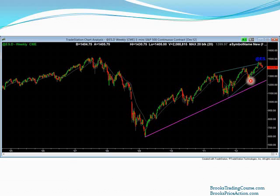Bulls want the market to stay above prior higher lows because that's the definition of a bull trend. You have higher lows and higher highs, and once the market stops making higher highs and lows and starts making lower highs and lower lows, the market then is in a bear trend. So this prior higher low and this prior higher low are important. If the market falls below them and starts to make a series of lower lows and lower highs, then the market becomes a bear trend on the weekly chart.